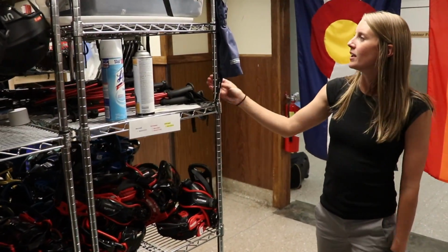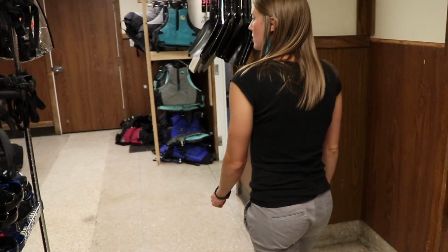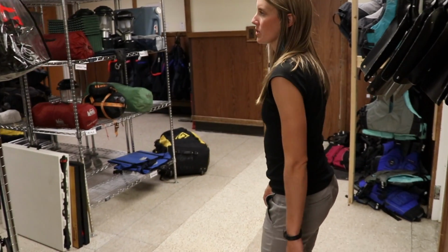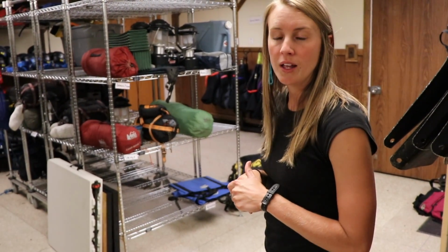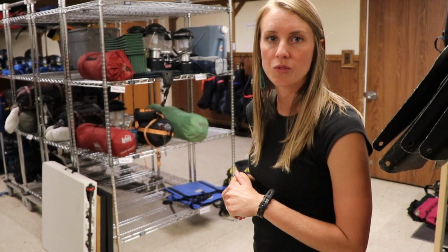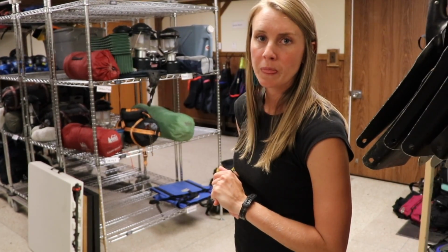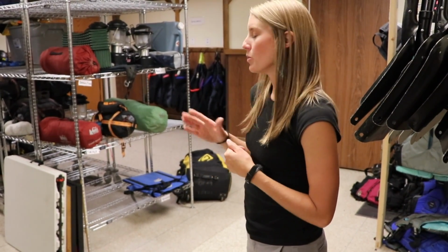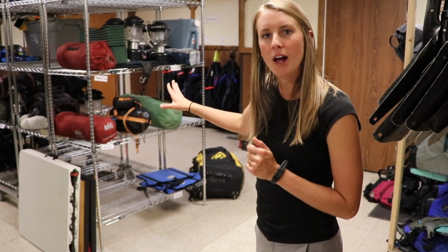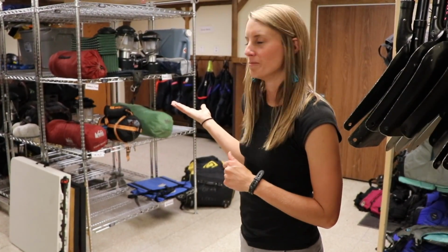trekking poles, gaiters, and then this area is kind of our staged area, so you can actually fill out an online reservation form on our website, and you can do that months in advance of when you're going to use it, or at least 48 hours before you want to pick it up. That way, as soon as we get that reservation, we'll confirm what we have in your name, and then we'll pull that equipment, so when you come in, you're not having to wait for us to gather all of your pieces, so you're in and out the door.